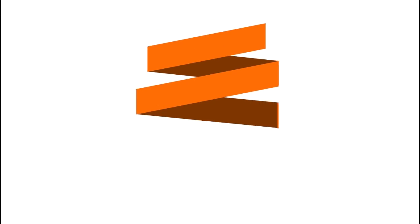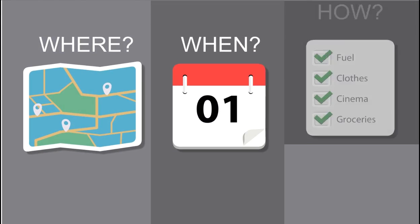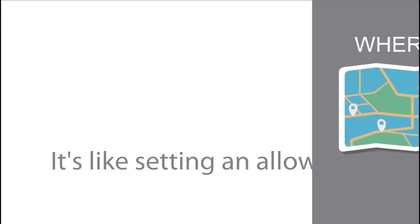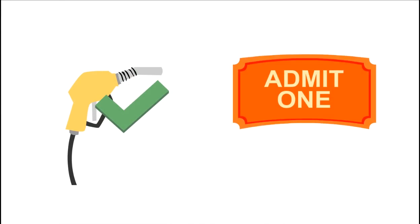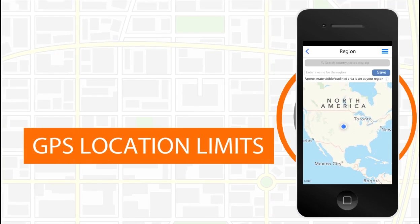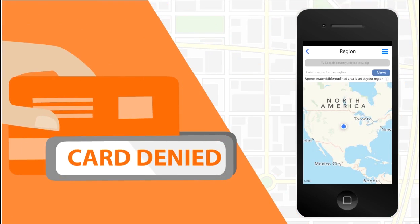CardValet is a great way to help control family spending, too. You can decide where, when, and how the card is used. It's like setting an allowance, so your kids can use the card for gas in their car, but not to see a movie. CardValet can also use your phone's GPS to limit the range where your card can be used. If the card is used where you're not, transactions will be declined.